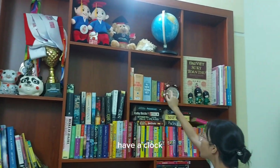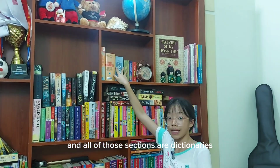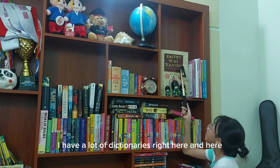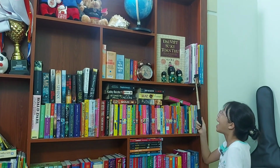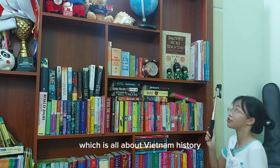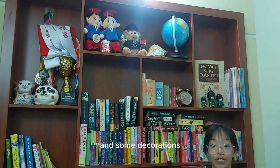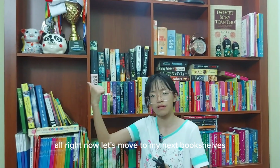And you see I have a clock, and all of those sections are dictionaries. I have a lot of dictionaries right here. And here you may see that this may be the biggest book in my collection, which is all about Vietnam history. And up here is the globe, teddy bears, and some decorations. All right, now let's move to my next bookshelves right outside.